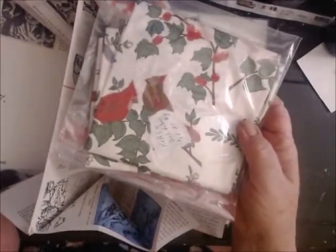And she packed my other order in it too. So, I got, what is this, fabric? I think it says fabric. Yep, it's fabric, but look at this. Beautiful red cardinals. I'm going to cut the birds off of this and use it.